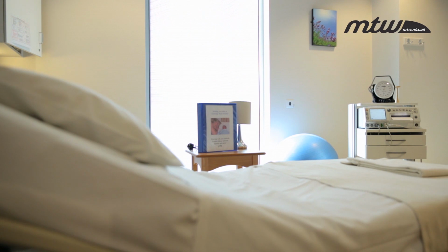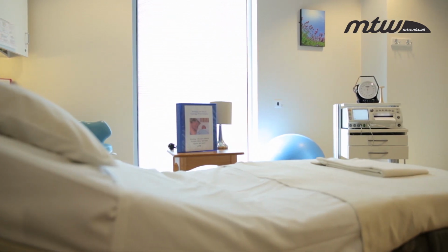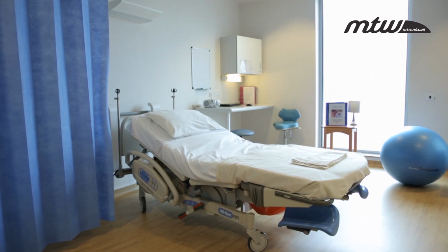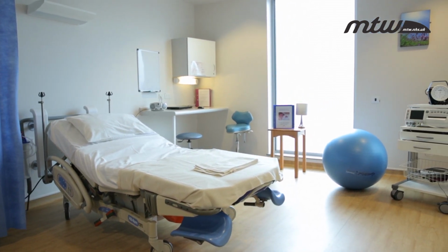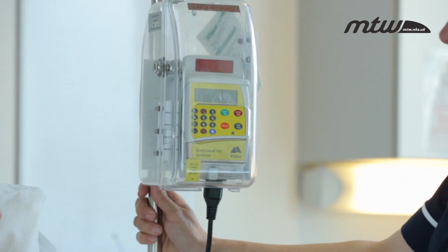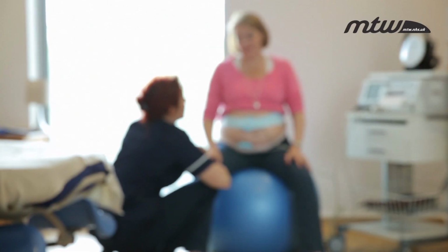The remaining rooms on the delivery suite are intended for women who've had less straightforward pregnancies or are possibly having their labours induced. These rooms have a little more equipment around, but again we try to store this out of the way behind a curtain unless it is needed. Equipment that you may see in these rooms includes a baby's heartbeat monitor and a pump to give drugs to speed up a labour or to give epidural pain relief.